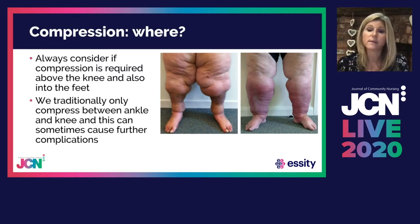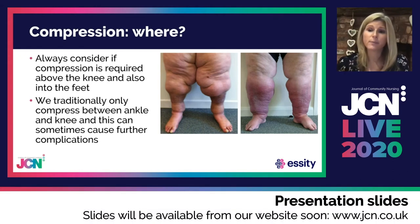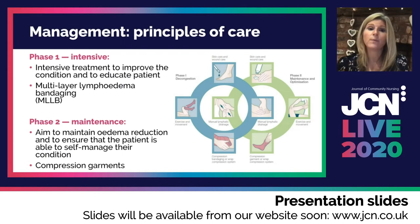If this is something that you're not comfortable with or that you need further training on, some of the companies, including Essity, provide solutions to this, but also get in touch with your local lymphedema service if you have one. The principles of chronic oedema management fall into an intensive phase, which generally provides multi-layer compression bandaging, and a maintenance phase or long-term solution where we're looking more at compression garments, which will enable people to be more self-caring.